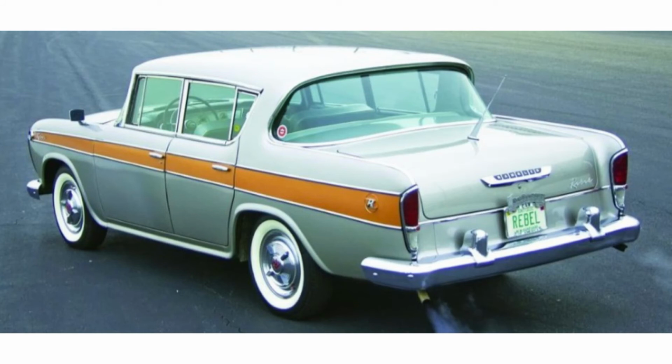With 255 horsepower on tap, the Rebel could get from 0 to 60 in 7.5 seconds, according to Motor Trend back in the day. It was said to have been the world's fastest sedan. If you wanted more power, AMC offered fuel injection, which took horsepower from 255 to 288 horsepower. It's also worth mentioning that this is the only color scheme that was available for the Rebel. So if you're looking for a Rebel, if it's not in this color scheme, they either A, painted it, or B, it's not a Rebel.